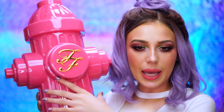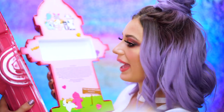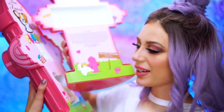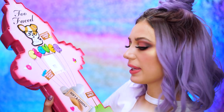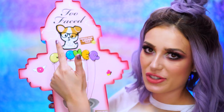So it came in this hydrant. I actually kept it and I'm just using it in my room as a display because it's too cute to give away. The palette was up there, and then there was a squeaky toy down here, a little squeaky Clover toy, and then a little pin. And I just love it. You can see there's a little iron-on patch of Clover that I could put on a jean jacket or something.